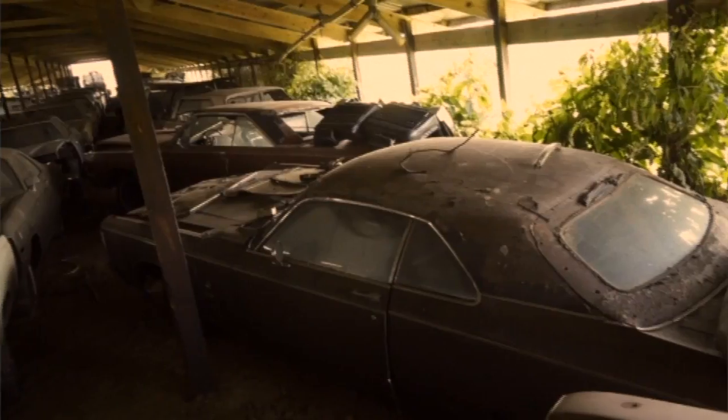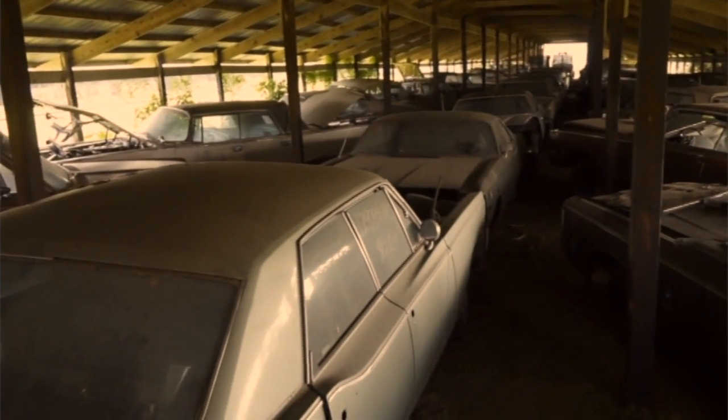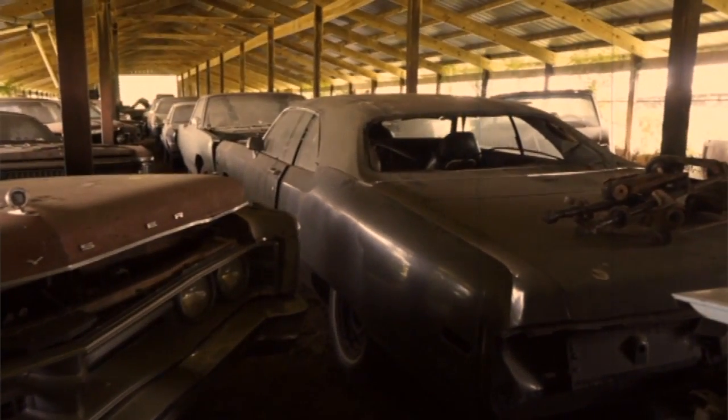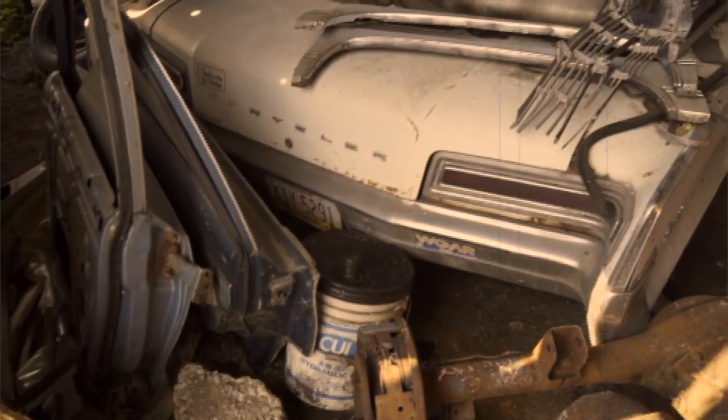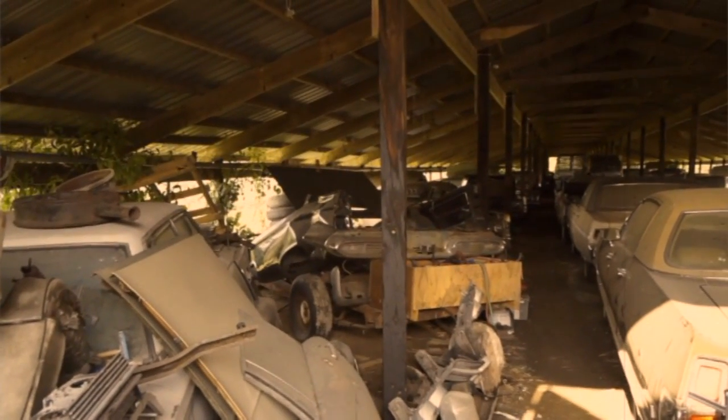Rows and rows of once-loved, showroom-gracing vehicles that stood proud and embraced the highways and byways of the United States. Murray is an incredible doctor. He saves these cars' lives. Sure, some don't look too glamorous, but they haven't ended up at the crusher.